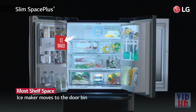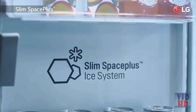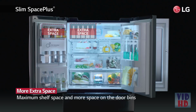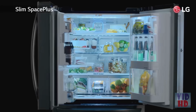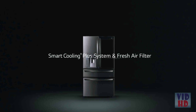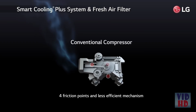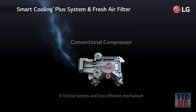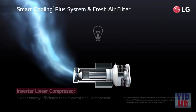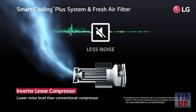The slim Space Plus Ice system provides more shelf space and allows even more space for door bins. LG's innovative inverter linear compressor is simple but very effective. The single friction point compressor has improved durability with fewer friction points, helping you save energy consumption while minimizing noise.